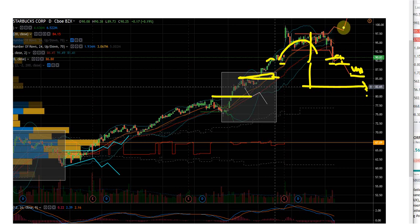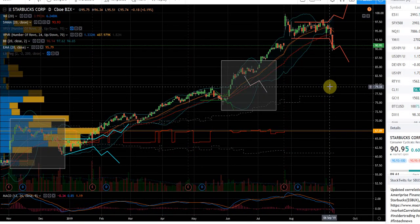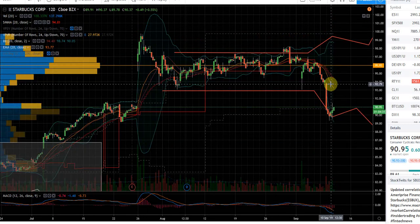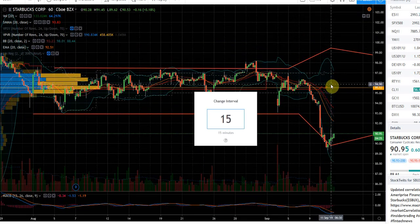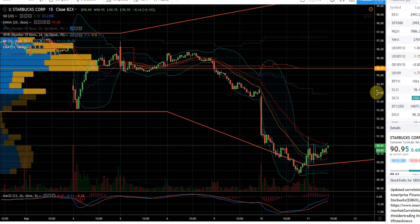All right, so can I get more intelligence? Sure, this is a daily chart. It's always good to delve into it, and I start slicing. Let me see, 120. This is a 2-hour chart. Let's go to 60. Go to 15. Okay, so now we have more immediate information.